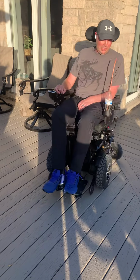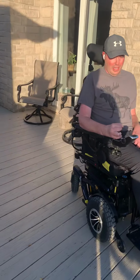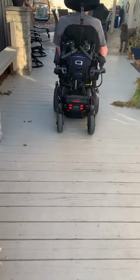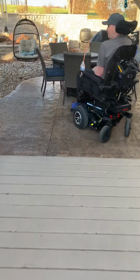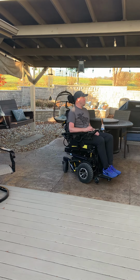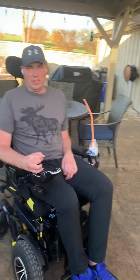Our porch is, I'm very blessed to have a big porch that's easy to get around on. And we can get into the house. So we come this way. On the covered porch area here, the gazebo area, I can get into the house, but it's also a nice dry area to hang out at if it's snowing or if it's raining.